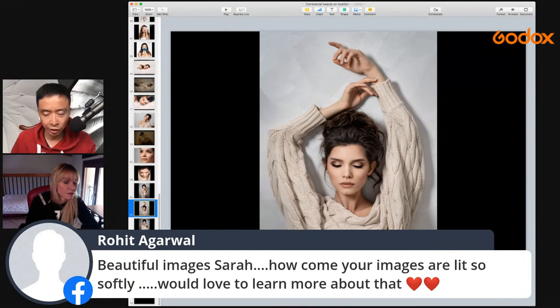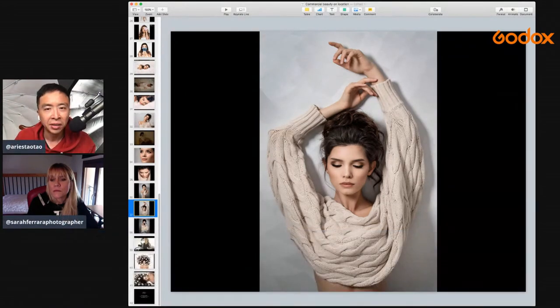I think with that kind of image, the particular style or workflow of your retouching needs to be consistent with the way you light, right? I think, Rohit, if you truly want to know a bit more, go to visit Sarah's website. She does offer one-on-one online tutoring. Do you? Yes, I do. Or, you know, you want to talk about that, that'd be great.